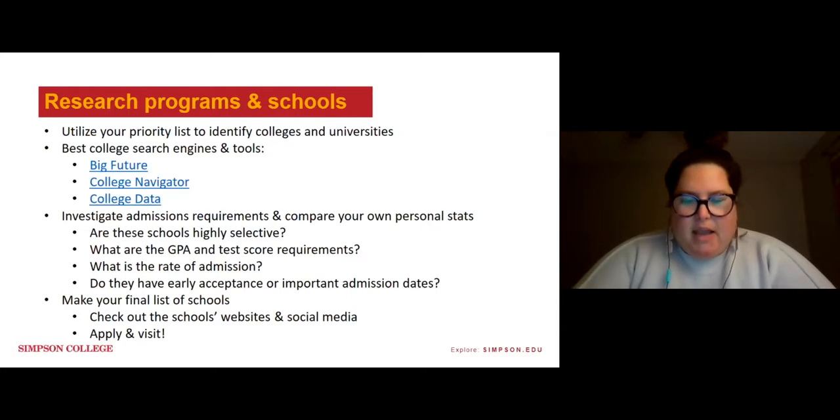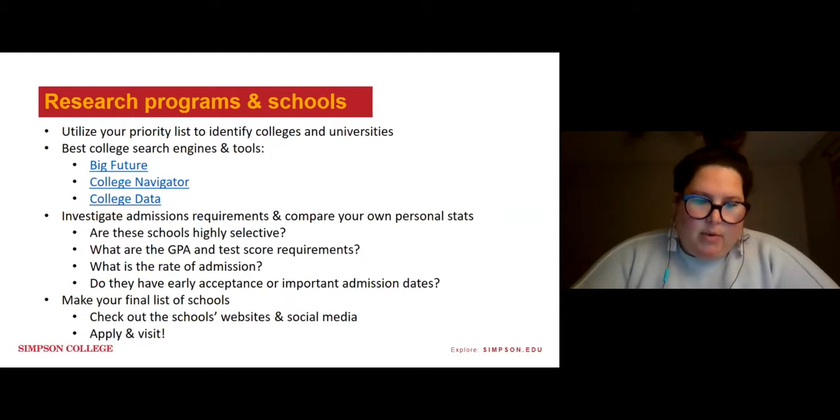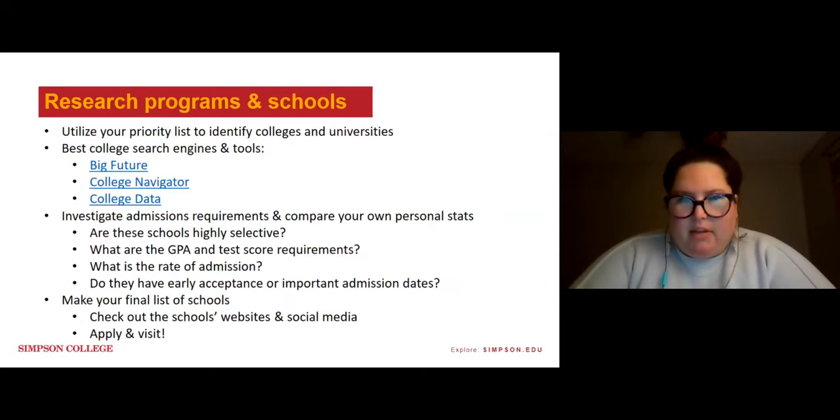But definitely make a final list of schools that you're going to want to actually visit. So I would recommend, in my mind, a large list for applying for schools and visiting schools is 20. I would say kind of an average list of a good amount to look for is probably like 5 to 6 in terms of applying for particular schools.